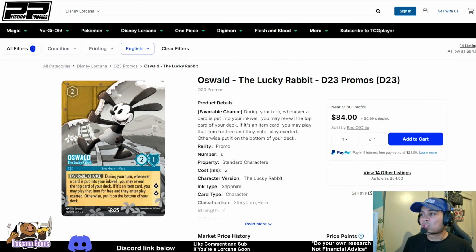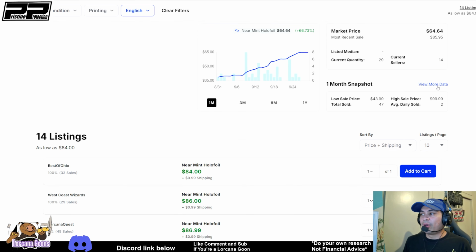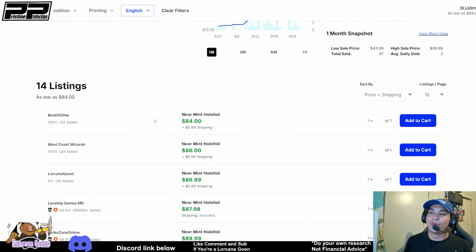Oswald going up in price also over the weekend. Lowest verified is now 87 again. We did see this kind of hit this high during the early weeks of the D23 release, and I didn't think they were going to go up this expensive again for a while, but recently over the weekend we've seen some sales as high as $88, $85. So now we're back at the $80 range, almost $90 range basically. Level Up Games MD also has them at $87.91.